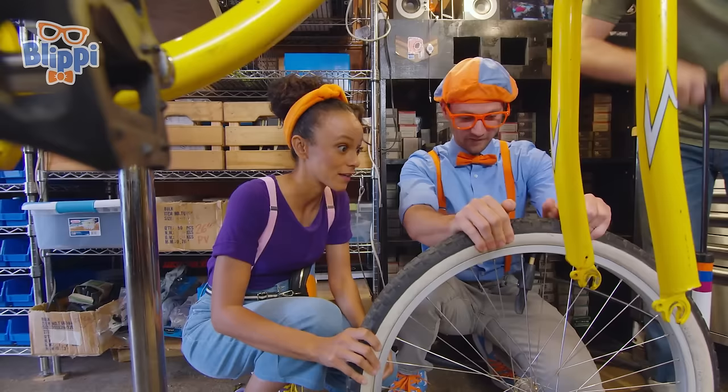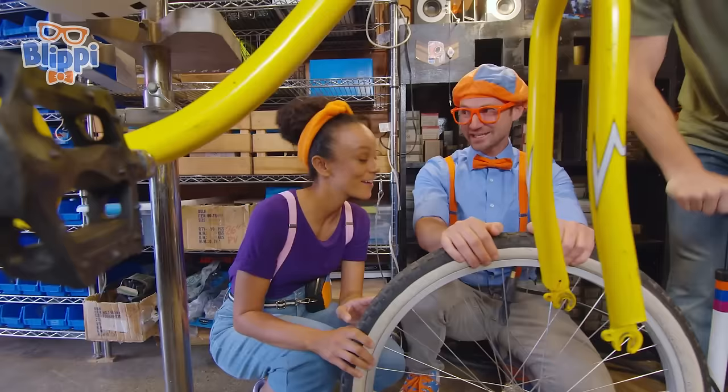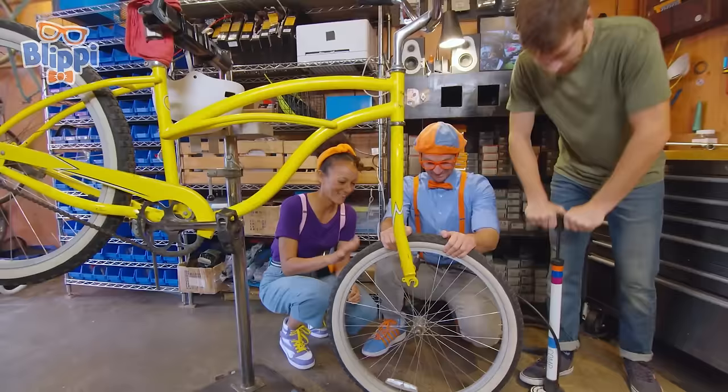When doing this, you always want to read the side of your tire first before you start to apply air pressure. That way you won't overinflate the tire. So it doesn't explode. Makes sense. Now this feels like a bike wheel that you could ride on. Yeah, and now it is.